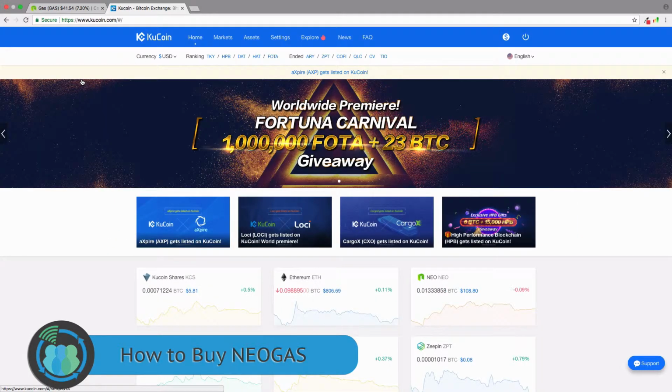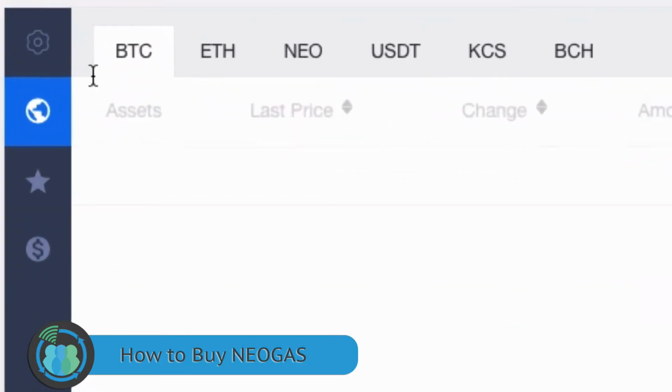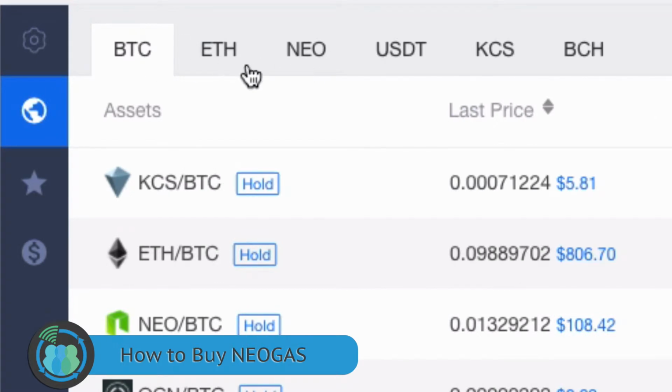So today I'm going to be showing you how to exchange Bitcoin for gas. Okay, so one cool thing about the KuCoin platform, if I could just mention this, is if you go to the markets page, you can trade with Bitcoin, Ethereum, even NEO on this exchange, US dollar tokens, KuCoins, those are the actual coins for the exchange, and Bitcoin Cash.